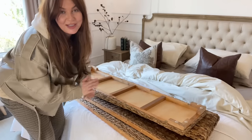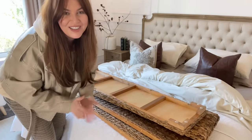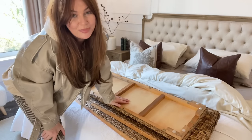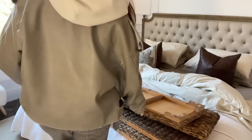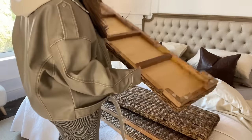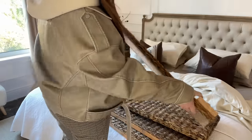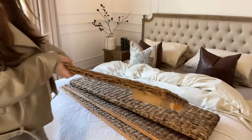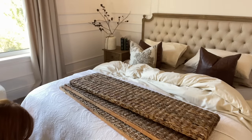So I've unboxed it, it's all come in little pieces, so I think I'm going to need the husband to help us with this, but I might just give it a go. If not, I'll show it you fully built tomorrow. So this must be the bottom piece, because it's got these rubber grips on, and then that I'm guessing is the bottom of the trunk. So let's have it in situ and see. Okay.